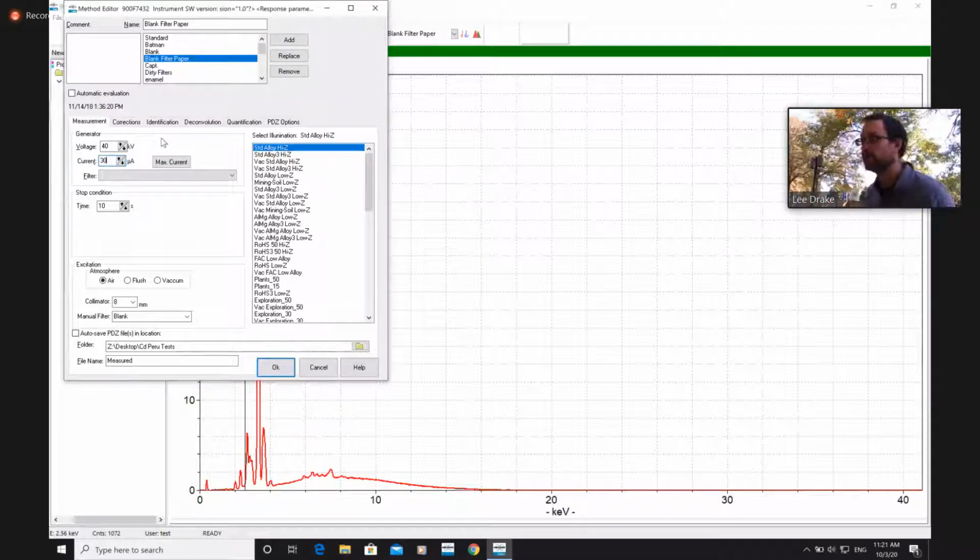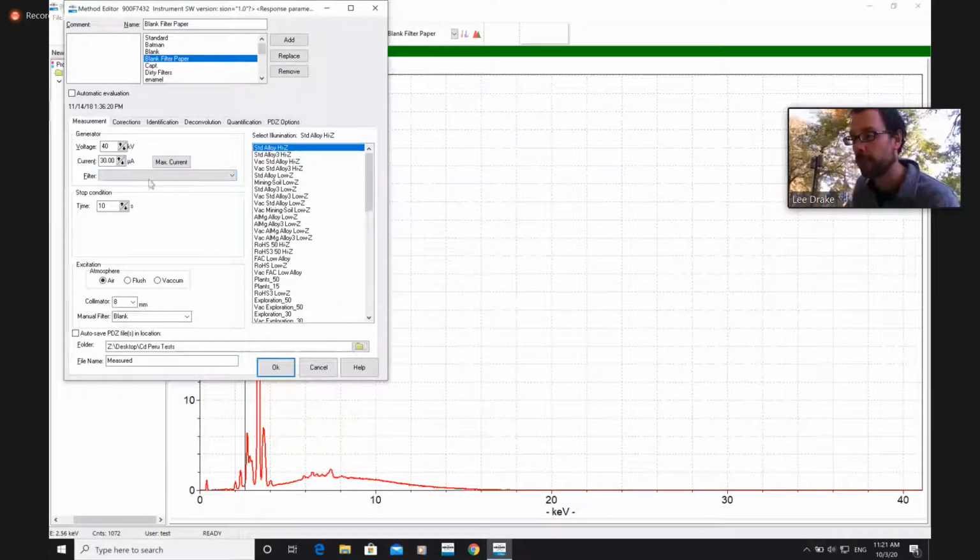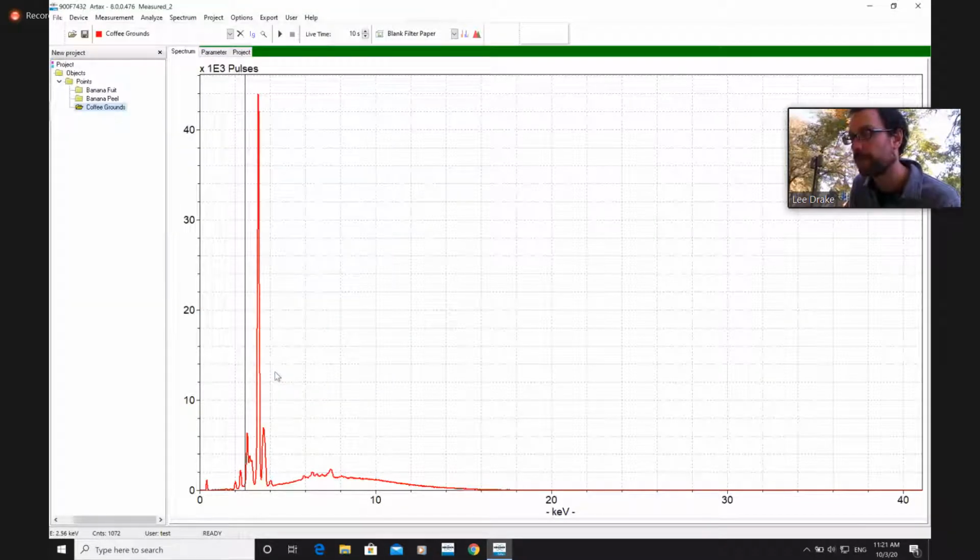Now let's say I'm measuring King Tut's dagger from space, his meteoric space sword. If that's the case, I'm analyzing a metal, and the metal is going to give me a lot of feedback from the XRF. That's when I'm going to want to have a much lower current. So for lab rat mode, you want to adjust your current to what you're dealing with. I'm going to go with 30 because it's a nice middle ground, but I could go higher if I wanted to. But the key thing here is no filter. So I'm going to hit OK, and I'm going to start.